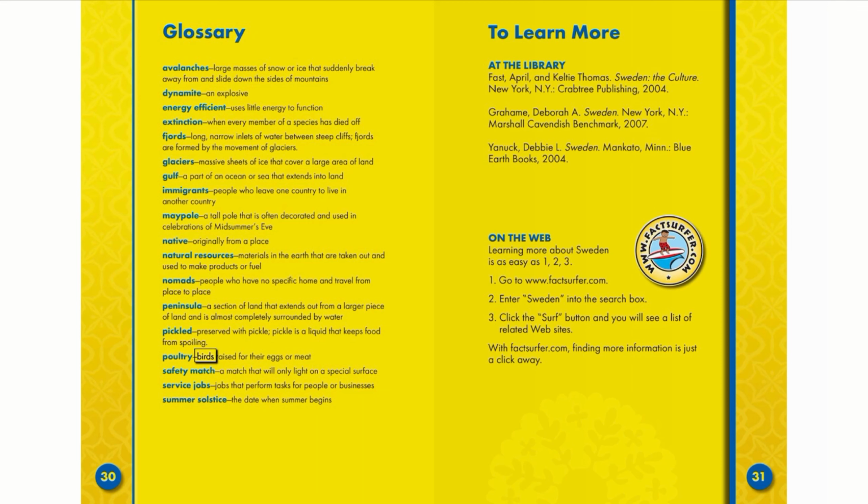Poultry: birds raised for their eggs or meat. Safety match: a match that will only light on a special surface. Service jobs: jobs that perform tasks for people or businesses. Summer solstice: the date when summer begins.